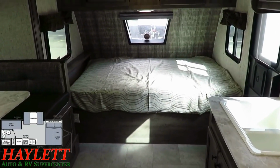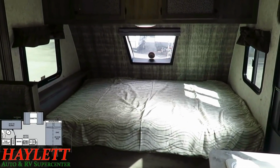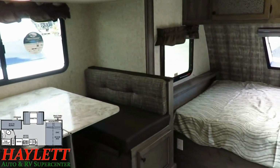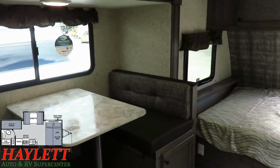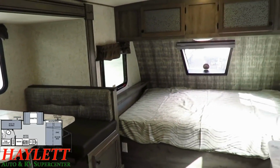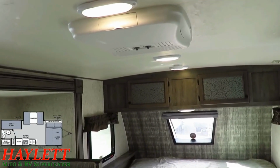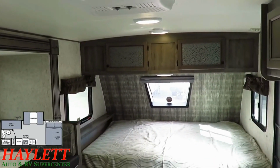Now, that front wall with that front windshield does have a privacy shade, and that is part of the Summit package. But you'll notice that there are large windows that can open for airflow all over the place in here, so it's always going to be comfortable. Now, we put the, I think it's called Comfort Package on this, which adds the 13,500 BTU air conditioner as well as the propane furnace on here.